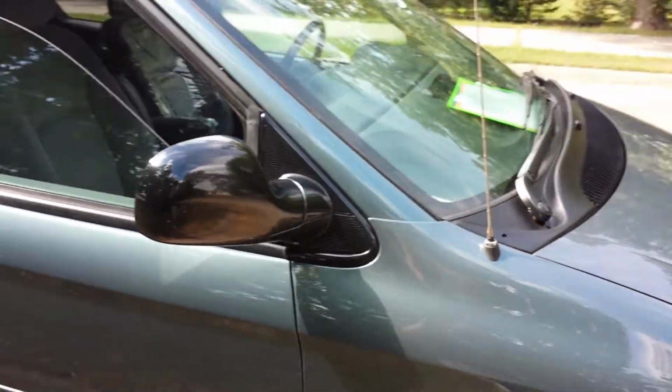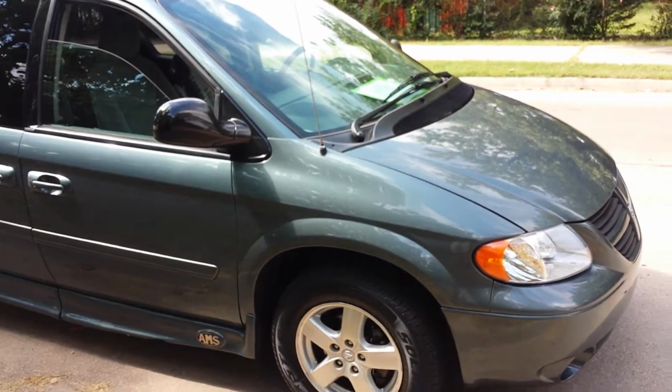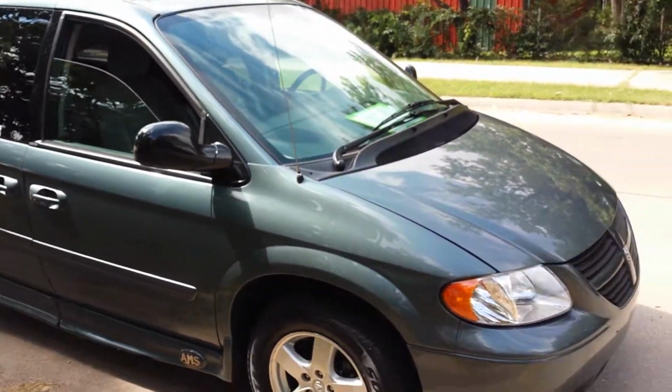So if you ever want to see this van before you agree to purchase, we can always put it on a trailer for you, bring it out to your house for you to see it. If you live regionally, Tulsa, Oklahoma City, Kansas City, give us a call and talk to us. We can't work for free, but we can work affordably.